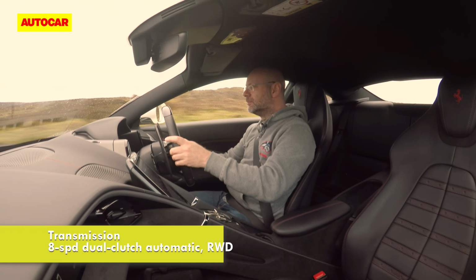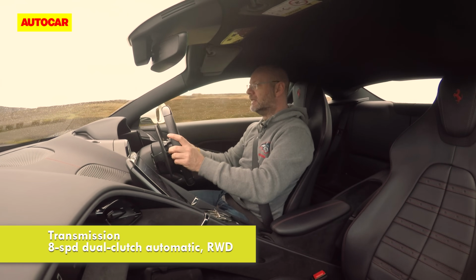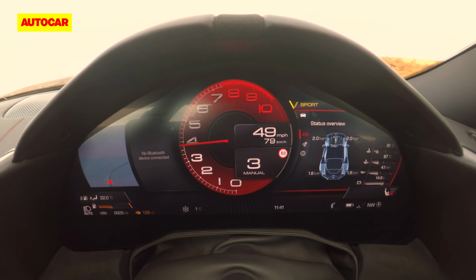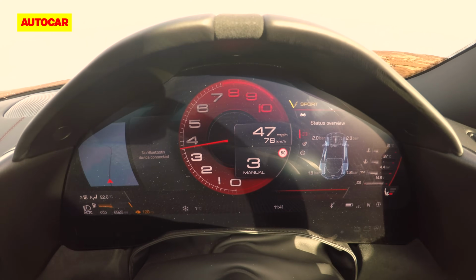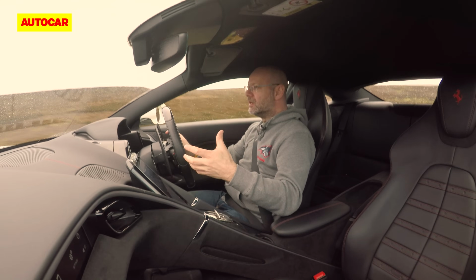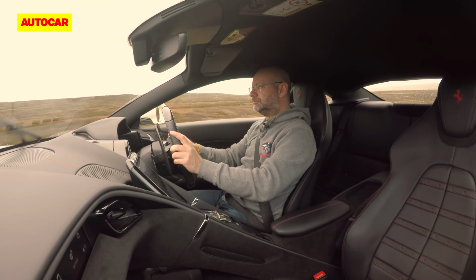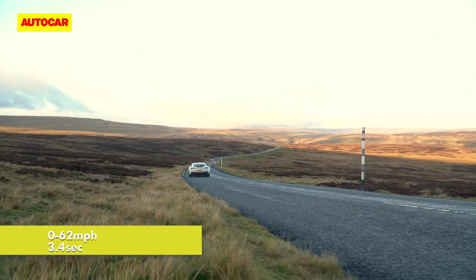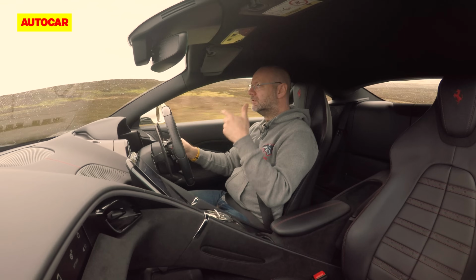Love these paddles, they are the best in the business. The fact they're always where you left them, I think, is really cool. It's got the best dials here because it's got a very big central rev counter, very big gear shift indicator, and also a very big speed indicator. So it's got a great driving environment. It's got a very cocooning, welcoming interior. It's got a level of chassis sophistication that makes this, I think, a better car than the Aston.